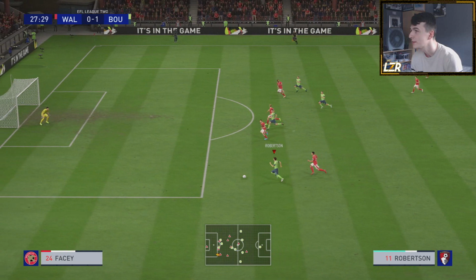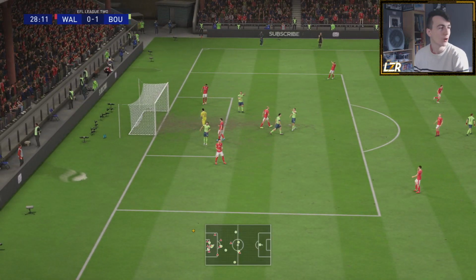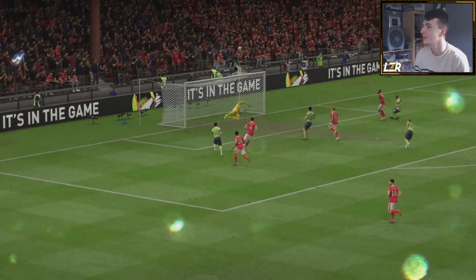Now he's got the pace. It's Ian Robertson. Can he get another goal? Oh, he skied it. Oh dear. I don't know how he's managed to put it that high. Jeez.